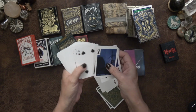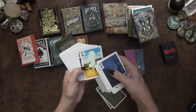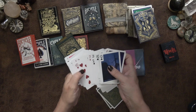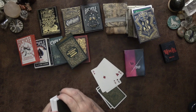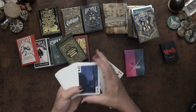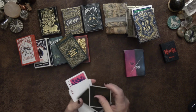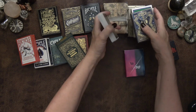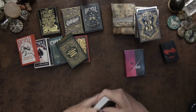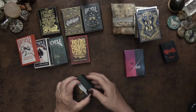I don't really do anything with the courts. A jack is a jack is a jack, the queen is a queen is a queen. It doesn't really matter to me, so these don't get in the way in terms of divination. You've got your standard pips, they're nice, they're clean, they shuffle. So this one I 100% use for divination. I like how it shuffles, I like how it looks. It's just nice and clean and a beautiful reader. It's not made specifically for divination, but that doesn't mean it has never been used for it, because it is a clean pip reader.